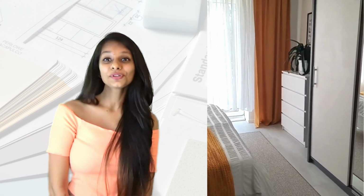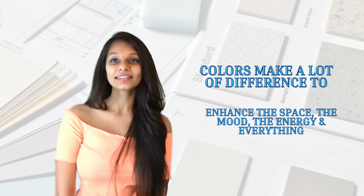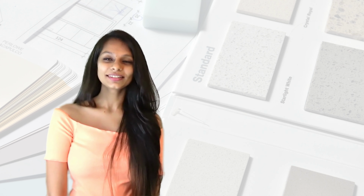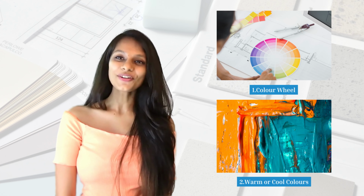Of course, understanding which is the right color for you is very important. But before you can make that decision, it is very important to actually understand the colors and how you can differentiate them. Colors really make a lot of difference to enhance the space, the mood, the energy and everything. Now, colors can be divided in two ways. One, through the color wheel, and two, if it is warm colors or cool colors.